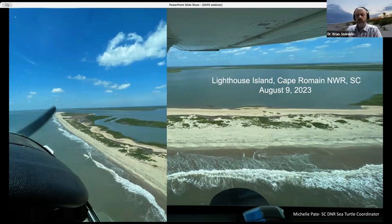Clutch relocation is one potential option. We try to avoid that where we can to leave the nests as natural as possible. But even if you are okay with relocating nests, in this instance, there's so little dry sand available that there's really not a lot of places to move them to. And this potentially could be what we're seeing in the future with sea level rise and just changes in dynamics at these barrier islands. So this is kind of a window into what we might be expecting in the future in other areas. And I'll circle back to this Cape Romain situation a little bit later.